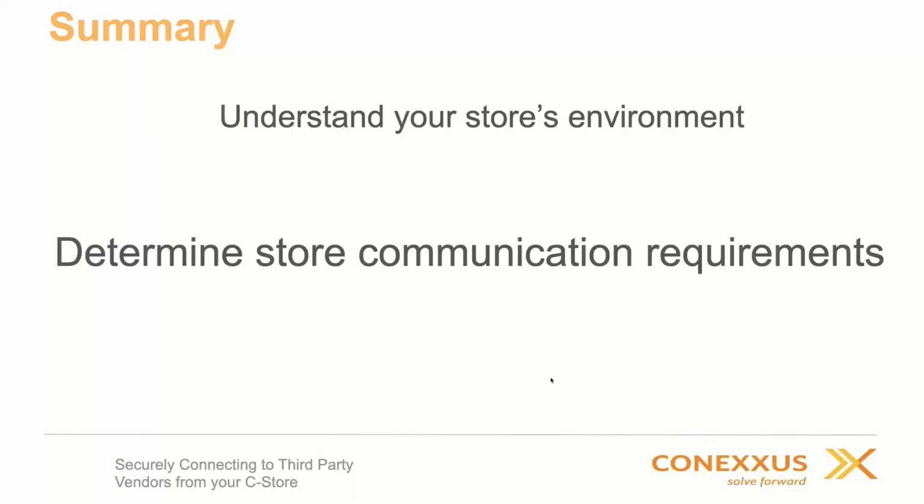Work out your store communication requirements. So once you've worked out what devices you have in your store and how that network is laid out, work out where they need to communicate. Make a list of the third-party service providers that you're connecting to. Work out if you're connecting to them via a VPN or if the traffic is completely unencrypted.